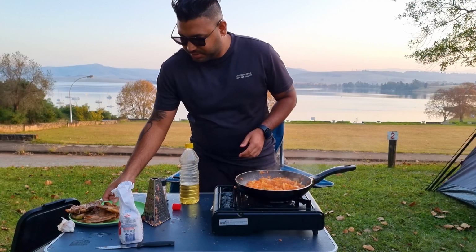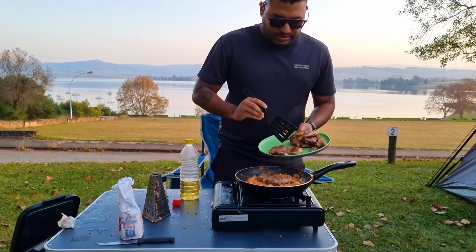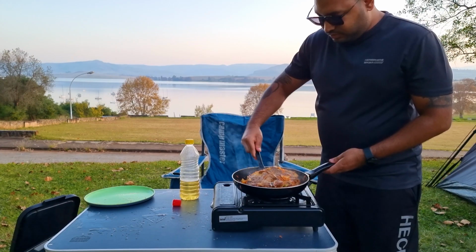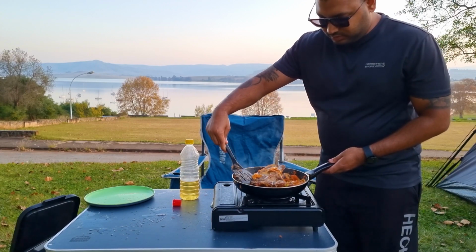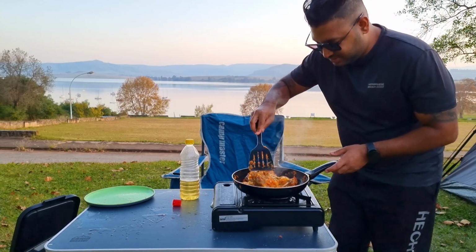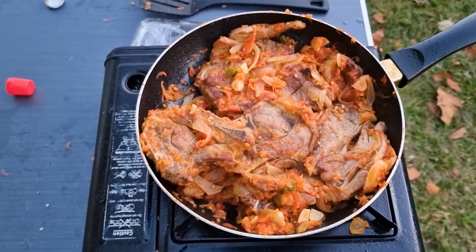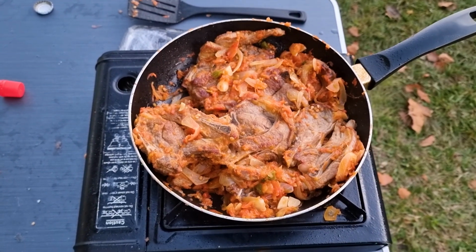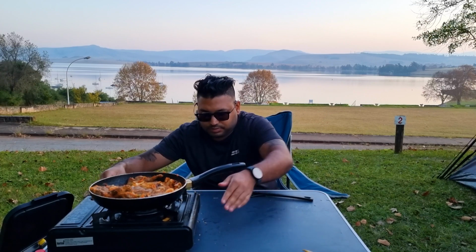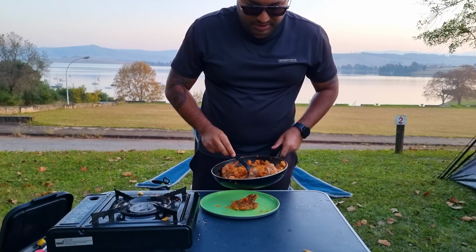Now that the chutney is cooked, I'm just going to add the chops into it. It's quite a bit of chops. There's so much in this frying pan. It's actually difficult to stir. I should have probably just bought one tray.